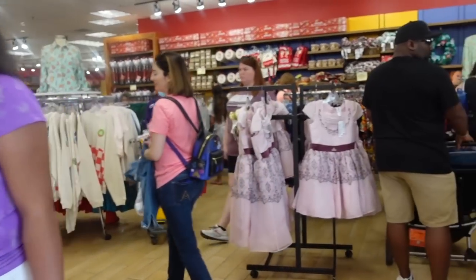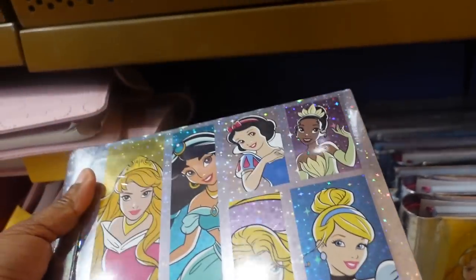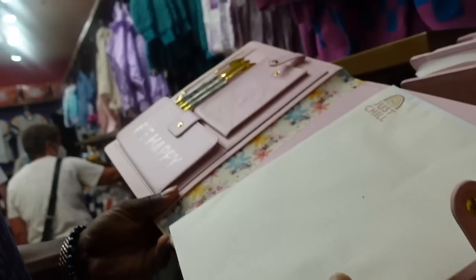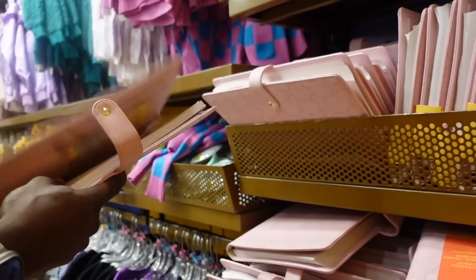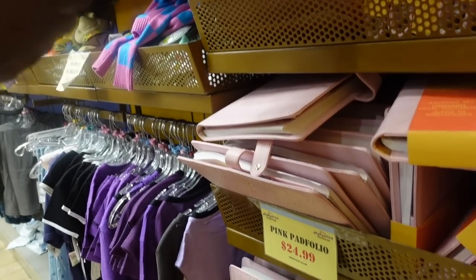Yeah, we in here. We waited about 20 minutes. Disney Princess. I think Naya got this. Yeah. Oh, that's pretty. Pink portfolio. Oh, that's cute. You wanna come back over here? How much is it? It's $25. So that'll be half of my budget. Come on, show me. Do I need it? I think I do, because it's cute.